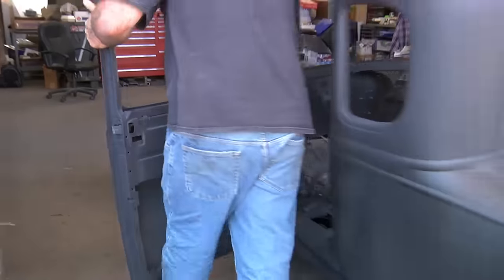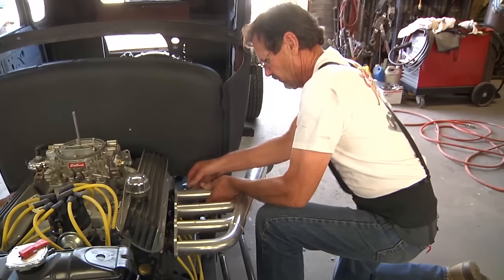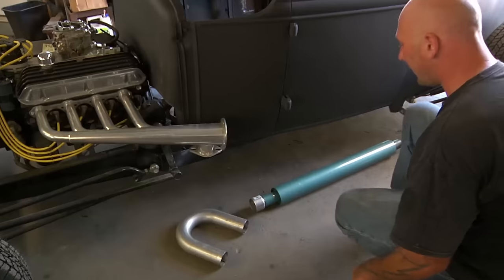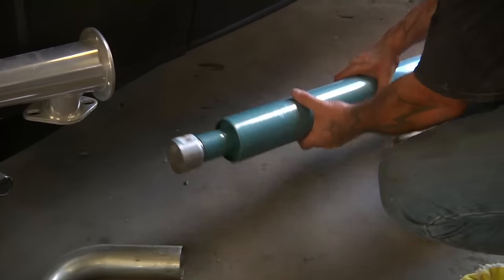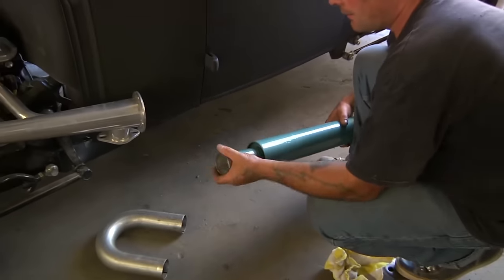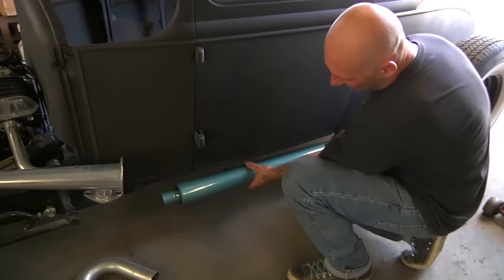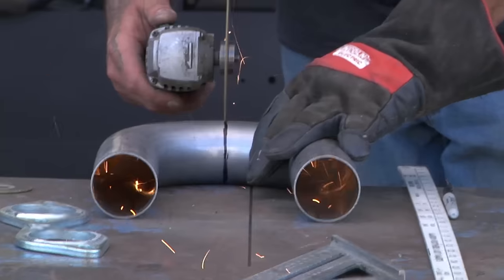The last bit of fabrication is the exhaust dumps. Don's got a bitchin' set of headers, and they need mufflers. We're bolting on the headers, and I'm gonna fabricate the rest of the exhaust. Don got these old school glass packs. He wants to run them underneath the doors, along the frame like that.